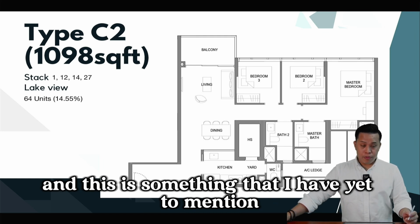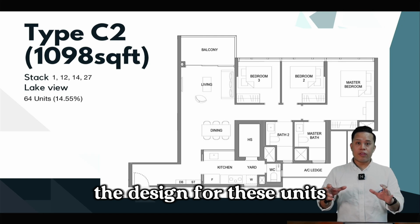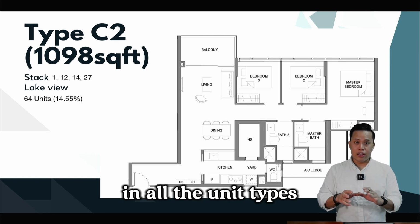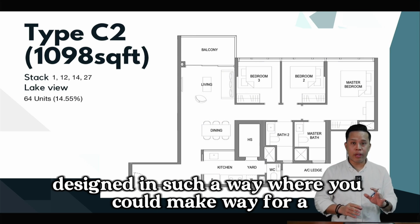And something that I have yet to mention is that the design for these units, in all the unit types, is such that you could make way for a flexible space.